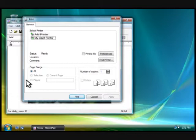If your document has several pages, you can choose exactly which pages you want to print. Say you want to print only the first 5 pages. Here next to Pages, you would type 1-5. If you wanted to print just the second and fourth pages, you would type 2-4, like this.